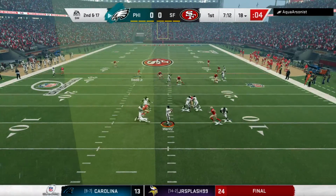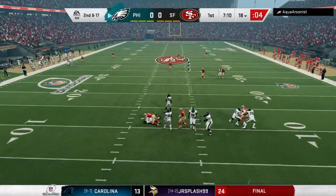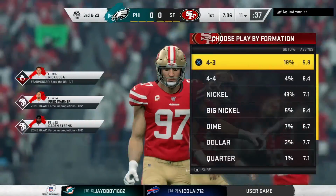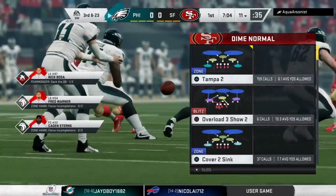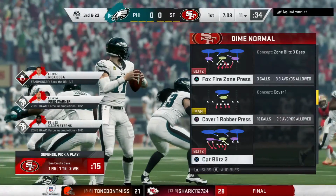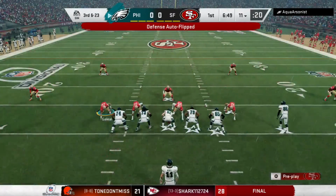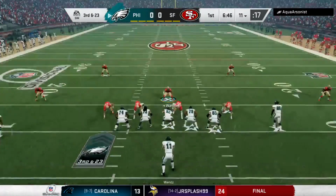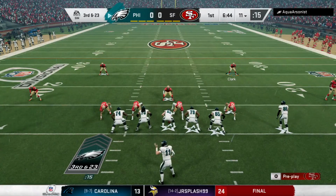Wentz now to throw. And the pressure gets to him again. Nick Bosa in there to drop him, and sacks on first and second downs now leads to a 3rd and long. After the sack, they'll come up now 3rd and long. Yeah, I wouldn't be surprised to see them run the ball here just to try and get some space.